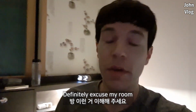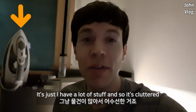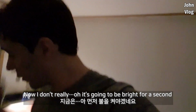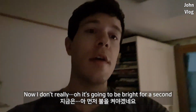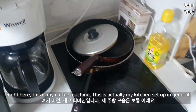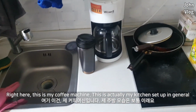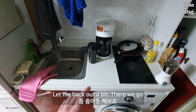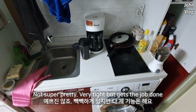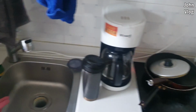Excuse my room. It's not dirty, okay? My room's not dirty. It's just I have a lot of stuff, and so it's cluttered. Oh, it's gonna be bright for a second. Oh, boy. Right here. This is my coffee machine. This is actually my kitchen setup in general. Let me back out a bit. There we go. This is my kitchen setup in general. Not super pretty. Very tight. But it gets the job done.